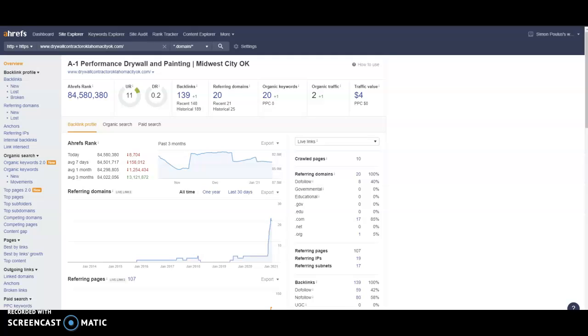This is A1 Performance. They're sitting at an 11 trust and a 0.2 power. They're getting that trust and that power from these 139 backlinks. Now we can actually go in there and take the good backlinks and leave the bad ones behind. Their website currently has 20 keywords, which is only bringing 2 people to their website every month.